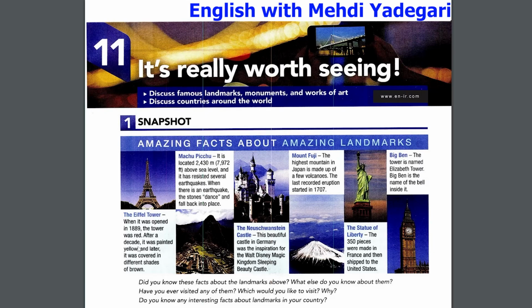After a decade, it was painted yellow. It was painted yellow. And later, it was covered in different shades of brown. It was covered. Cover means to cover. It was covered means it got covered. What is "it"? This "it" refers to the Eiffel Tower.